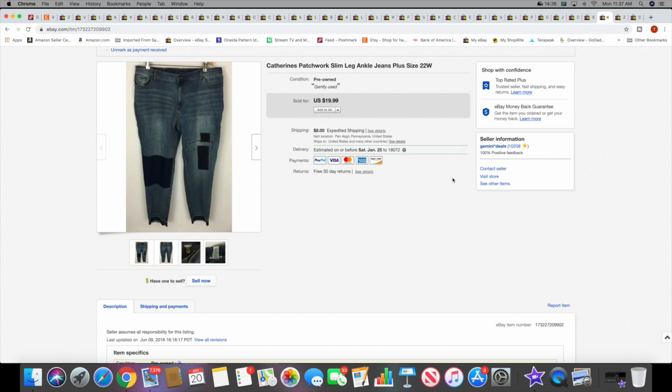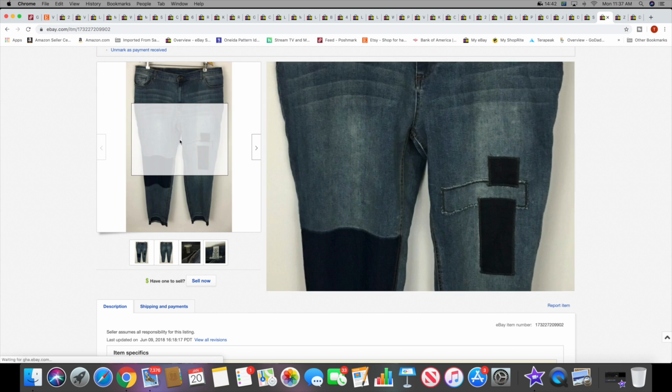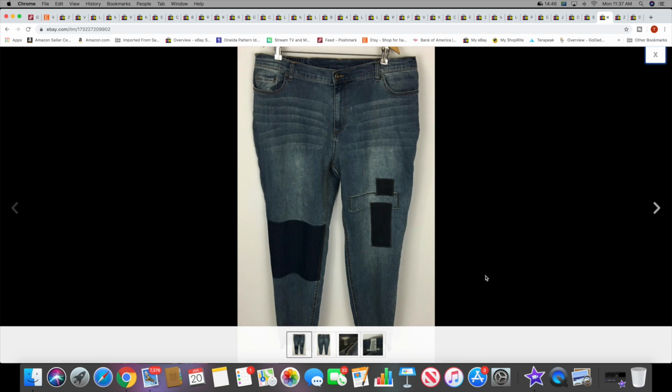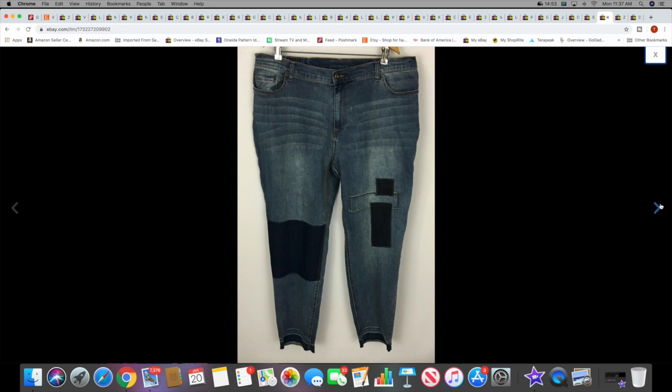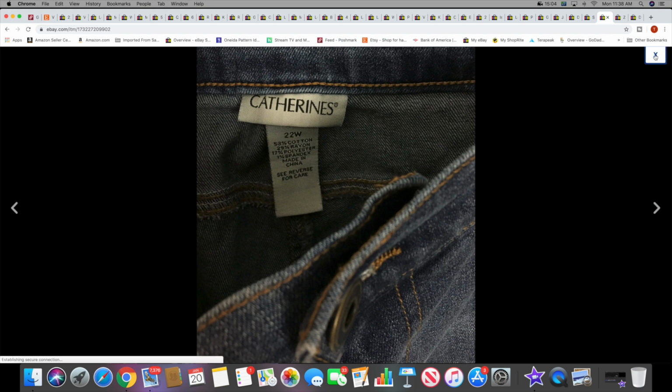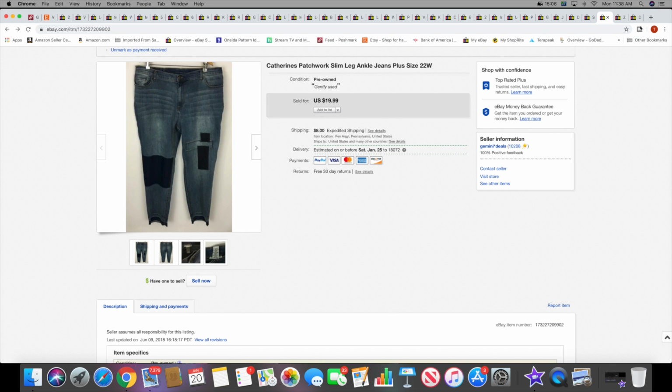Next, I sold these Catherine's Patchwork Slim Leg jeans. These sold for $19.99 plus shipping. Kind of cool, have this like released raw hem going on. Well, you can't see it because that little thing keeps popping up. There we go. Now you can see the hem. But I'm not moving the cursor near it, or that bottom thing will pop up again. Okay, so these sold for, I think I already said, $19.99.